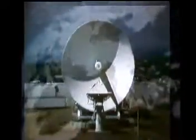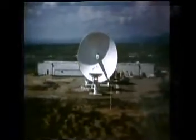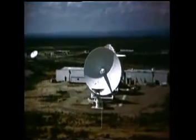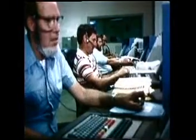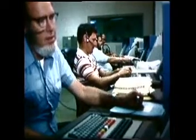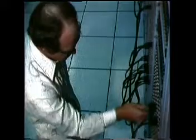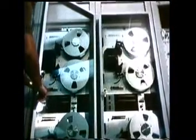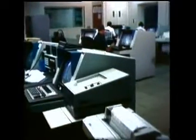TDRSS will have its heart in the southwestern United States at White Sands, New Mexico. The White Sands facility is one of the largest and most complex Earth stations ever built. Here, signals from the TDRSS will be fed to NASA data processing centers, the Johnson Space Center at Houston, and to the Goddard Space Flight Center in Maryland. White Sands will be a super busy place.